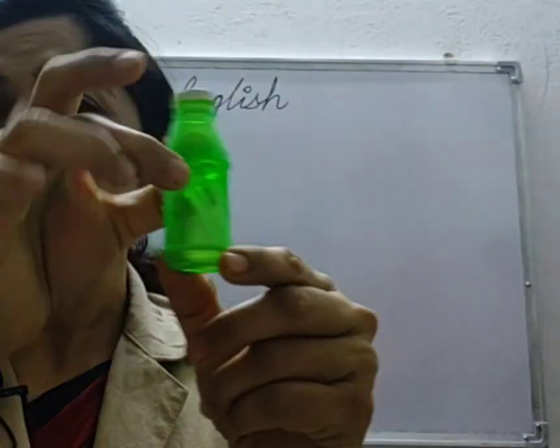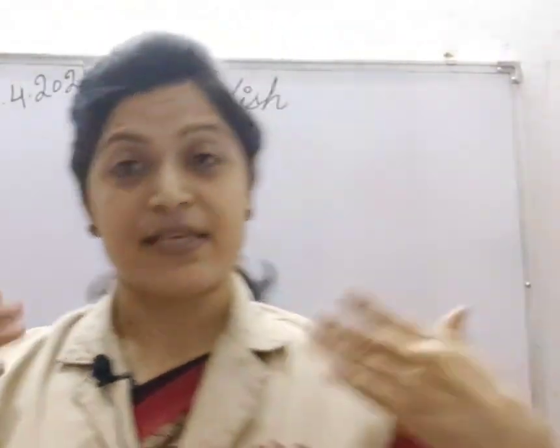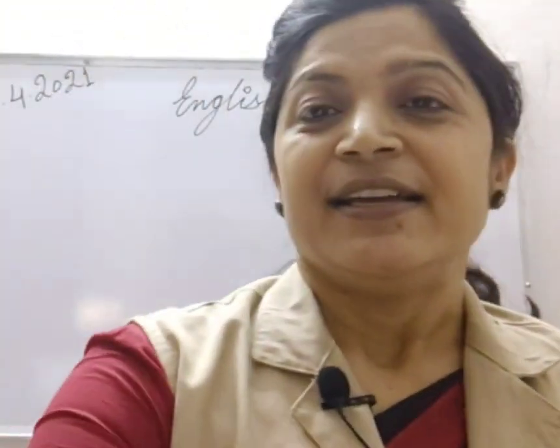round bangle, colorful bangle, shiny bangle. When I showed you this, you can describe it by using the word that it's a green colored bottle. Fine? You can say shiny star, small bell. So you are using some words to describe these things more. If you describe me, or if I want to describe myself, I will say I am an English teacher. Okay? Fine. The diary, we can say small diary.